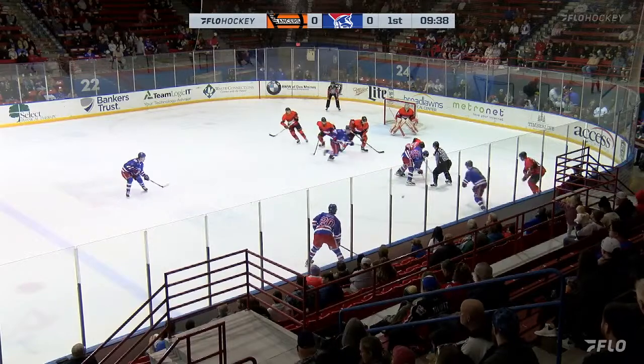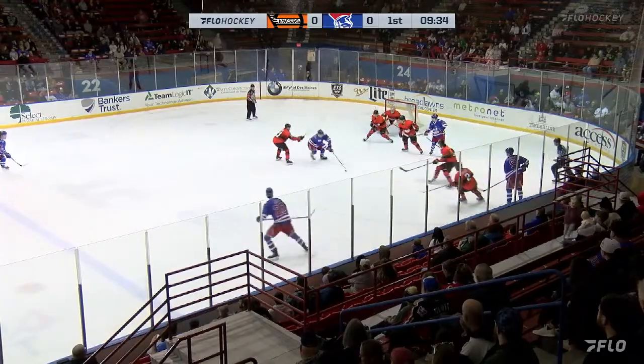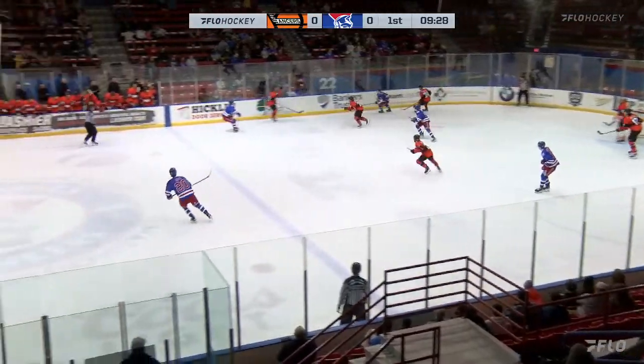Clark with the faceoff for the Buccaneers sends it back to the point. Smith with it now. Smith on the near board. Centering pass out front. Back to the point. To the far side. Fires it. Grammer off the pipe again.